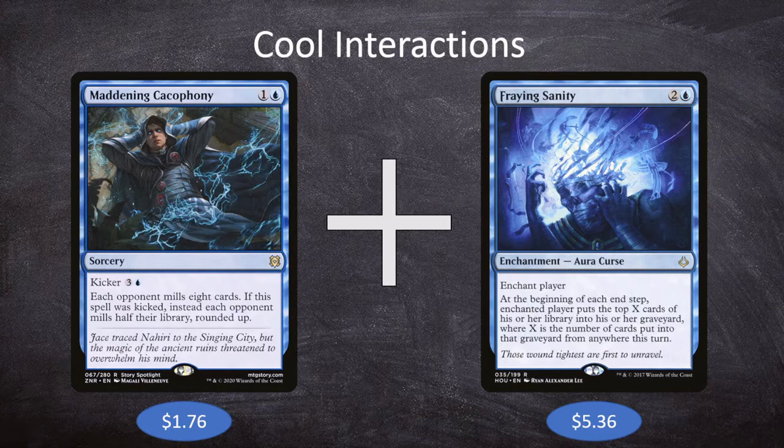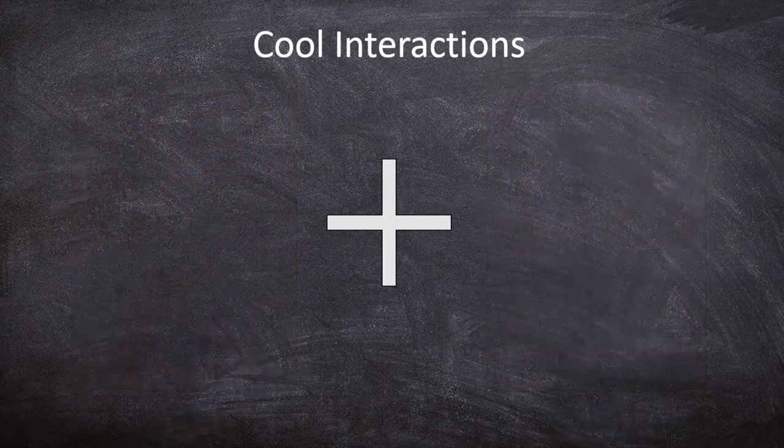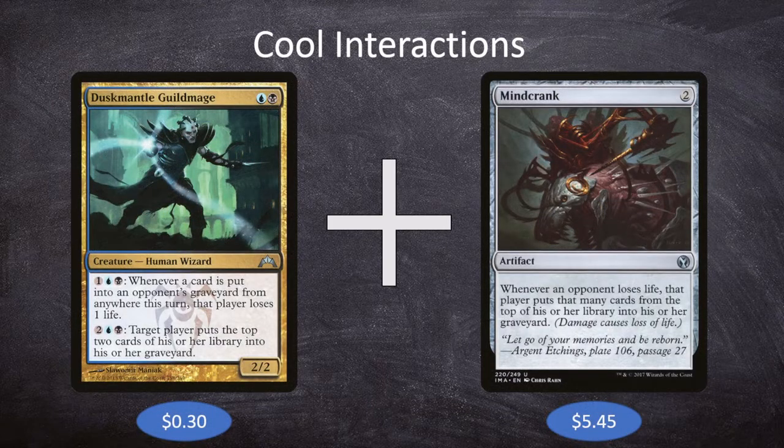But moving into our second cool interaction, we have another backup win condition for this deck because this is actually a 2-card infinite combo. And we have Duskmantle Guildmage for blue and black. It's a human wizard, 2/2. You can pay 1 blue, black: whenever a card is put into an opponent's graveyard from anywhere this turn, that player loses 1 life. Or 2 blue, black: target player puts the top 2 cards of his or her library into his or her graveyard. So, not super great.